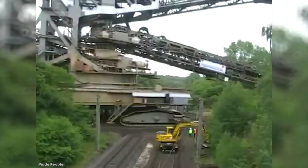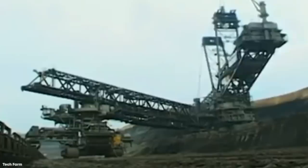And in 2001, despite its size, the Bagger 288 went for a 14-mile road trip to the Gosweiler mine, running on its 12 Caterpillar tracks. Just imagine seeing this behemoth driving down the street. You'd think that it was on its way to fight Godzilla.